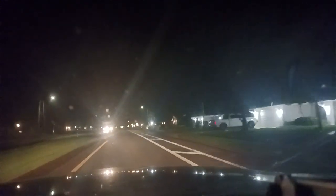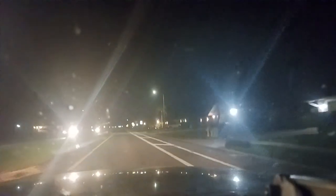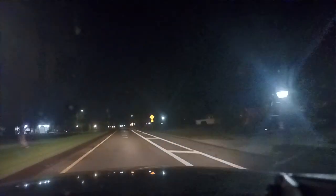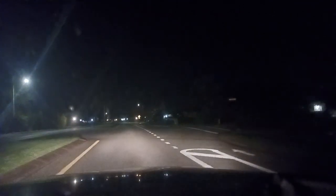I'm not doing this for entertainment, guys. This is data. If you don't live here, you can still watch these videos and you can figure out what. On Google Maps, you can follow this path and you can see that there aren't purple lights here.